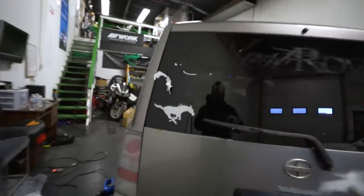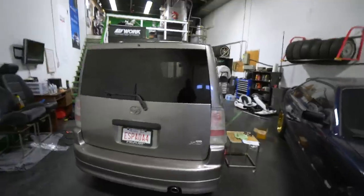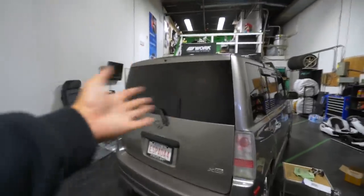I will take that off, fuck it. Sorry, Stampeders. Not even a football fan. It's just so clean with absolutely nothing on the rear window.